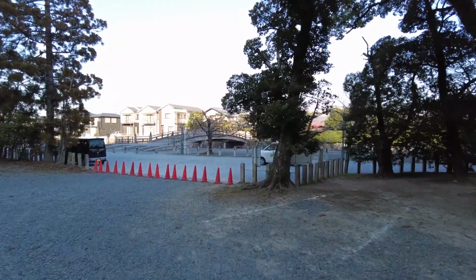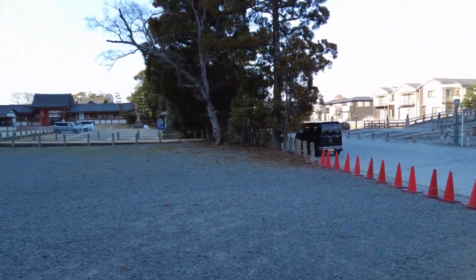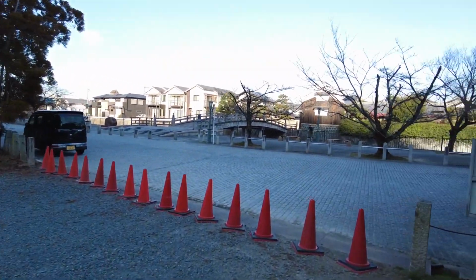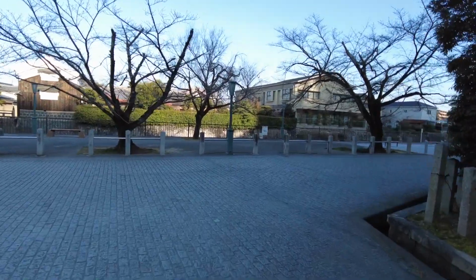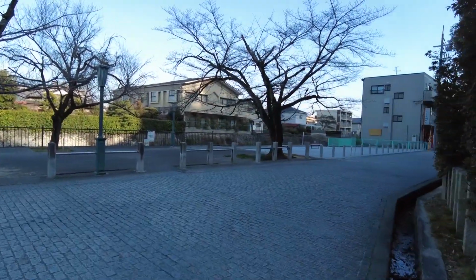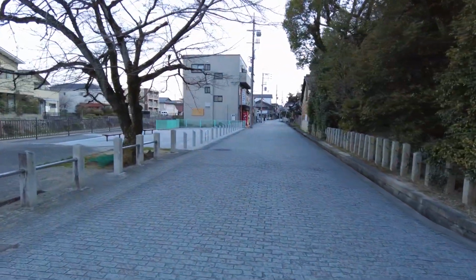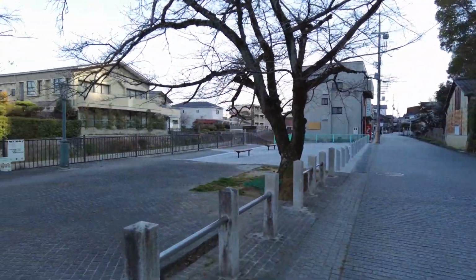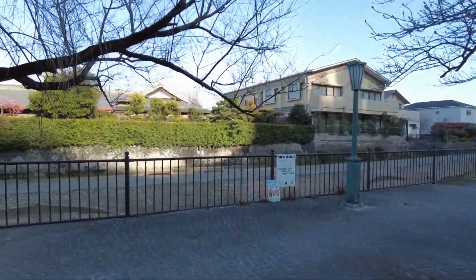So you can see we're coming back into civilization here. Cars coming by. There's a parking lot here. So it's a little brick road here. Looks like a historic area. And here's a bridge.